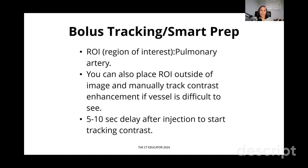So those are the common names that you typically see depending on what type of scanner you have. So you want to place your ROI, your region of interest, in the pulmonary artery. So your little circle is going to go in the pulmonary artery.